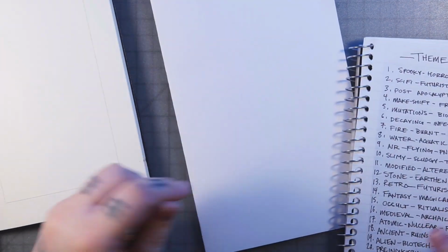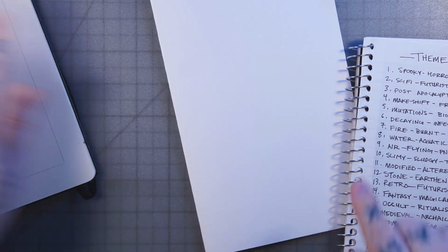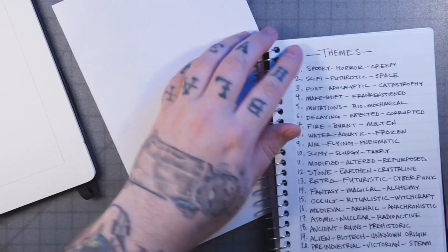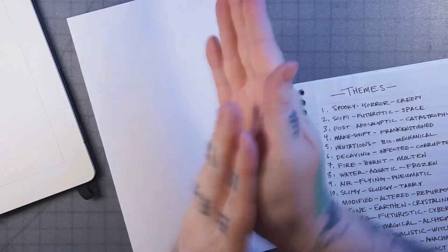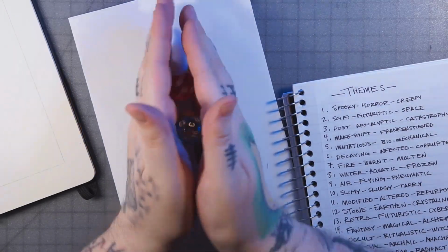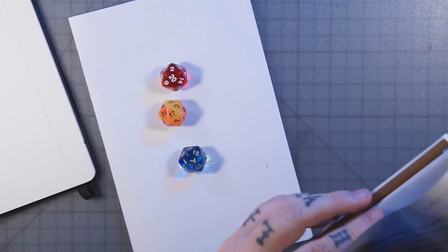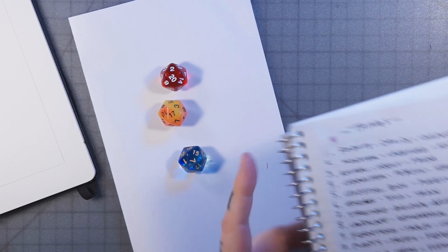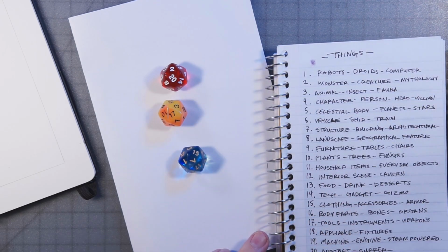All right, and we have our theme prompt booklet here, whatever it's called, I can't remember, and our piece of paper. So let's roll the dice, see what we get. We've done a couple things off of here, so I reserve the right to re-roll anything, and we need to start with things, not themes. So we have a 20, a 17, and a 7.